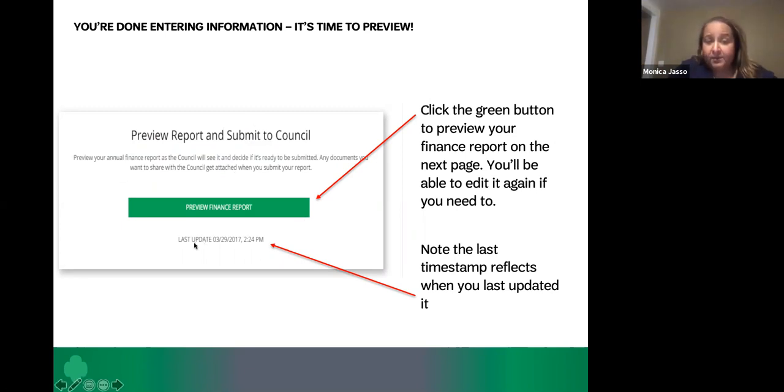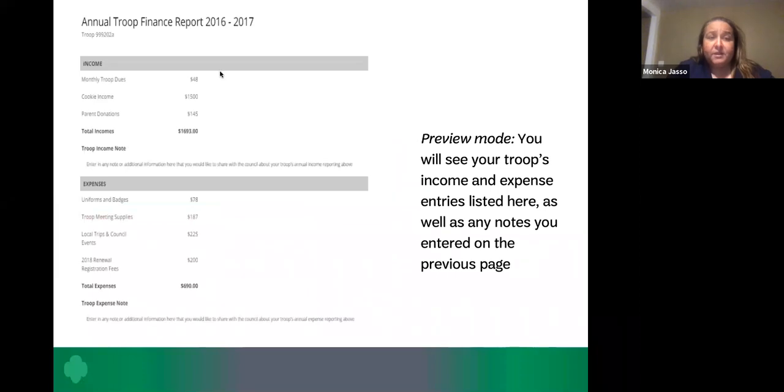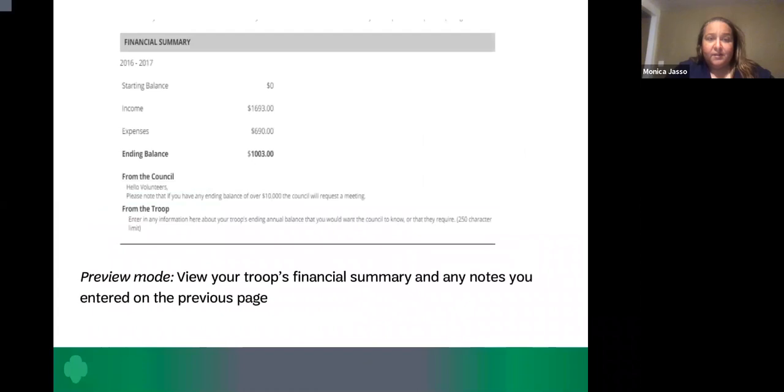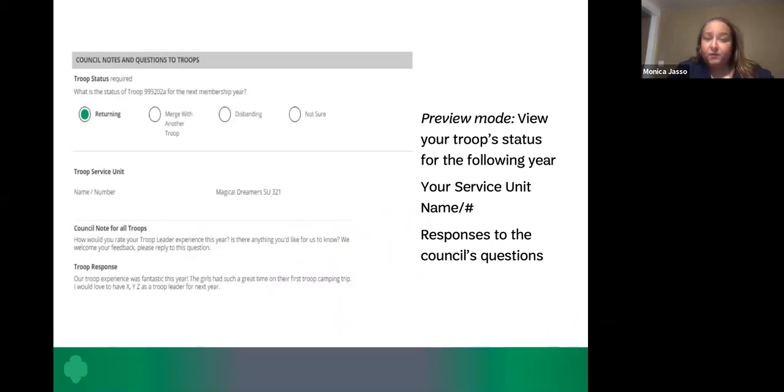And you can notice here, it's going to give you the date that it was last updated. So you would click preview, that green button. It'll give you a preview of what you entered. You can edit it until you're ready and satisfied with what you have on there. This is what the preview would look like. Very simple. Here's the rest of that page. This is the preview. So once you preview it and you're satisfied, this is the preview of the bank information. This is the preview of the questions.